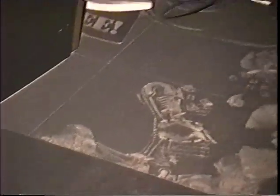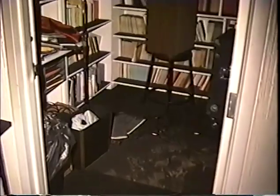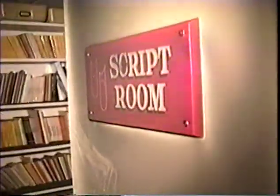Here we are on the second floor area directly behind the stage and auditorium, and the stage director's office and storage room areas. And this is a small script room, as the door plaque indicates. This door is also being held open, showing the heavy smoke damage within this room.